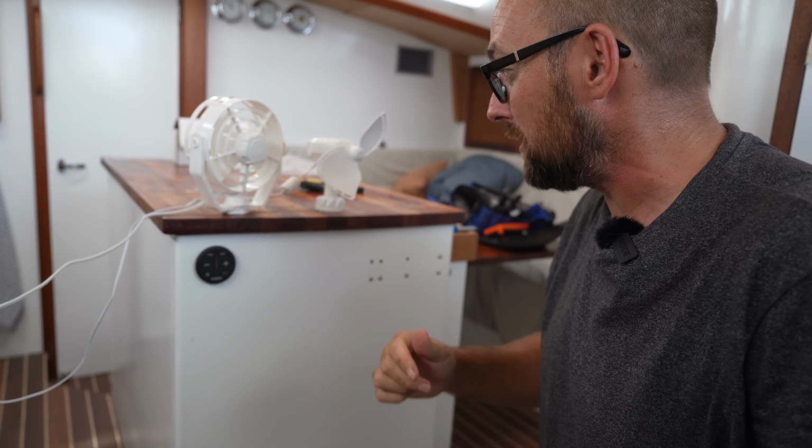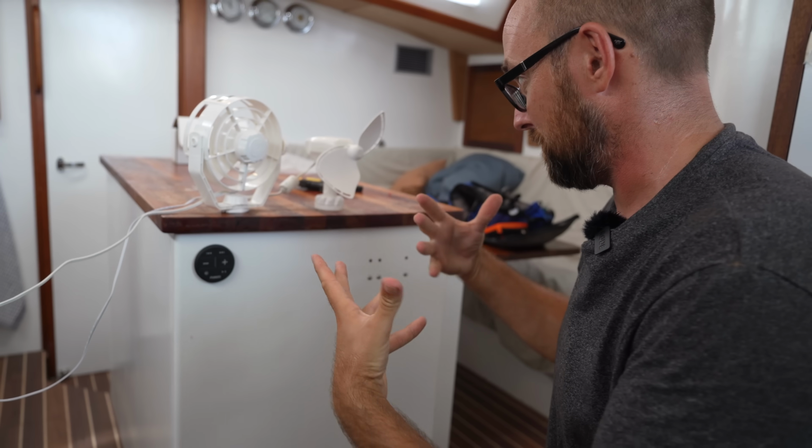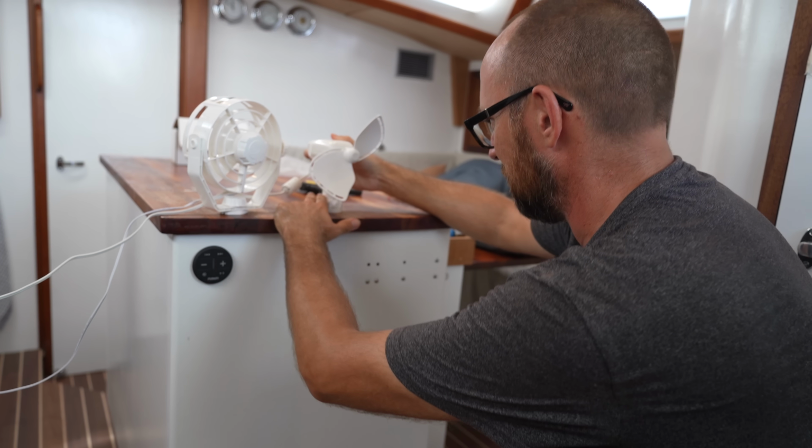I don't have any good way of measuring airflow for these, but I do have a face, so let's just give this a very unscientific test here.